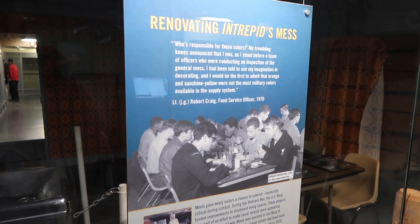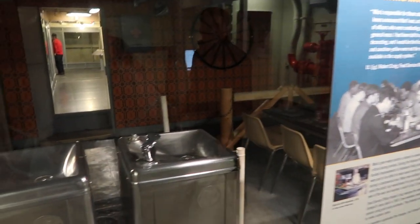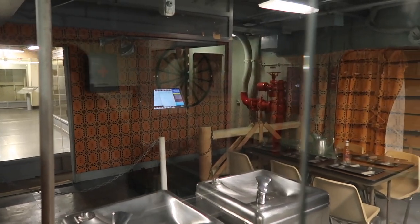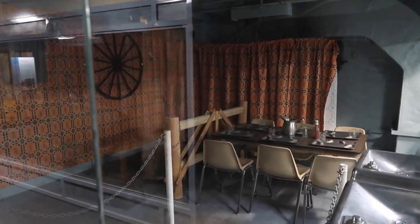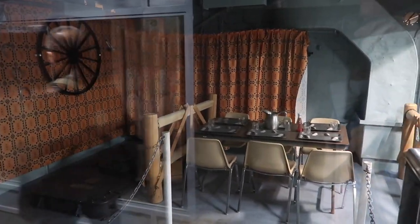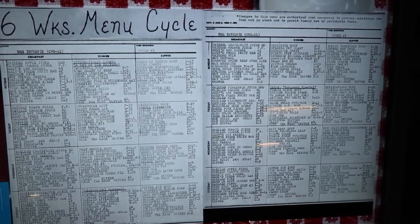Interesting, here they're talking about renovating a mess that had orange and yellow colors, and they ended up renovating and sort of redesigning and creating a little bit of this look that you're seeing an example of here. They blended the different military paints and actually won a Navy Award for changing the decoration, and most of the sailors apparently seemed to like it. Here's a six weeks menu cycle on the Intrepid.